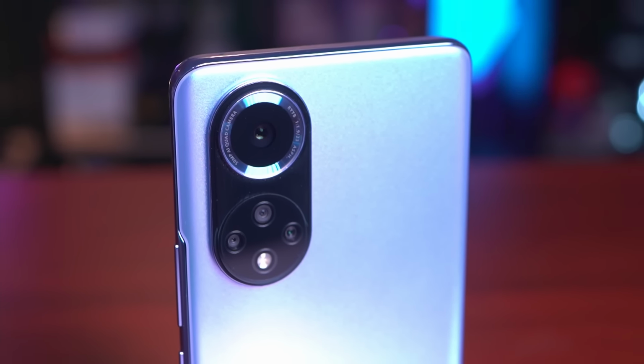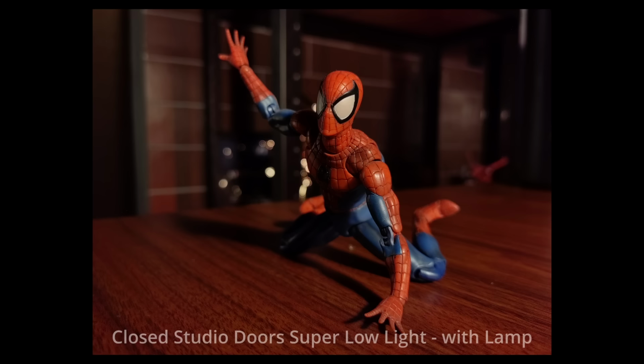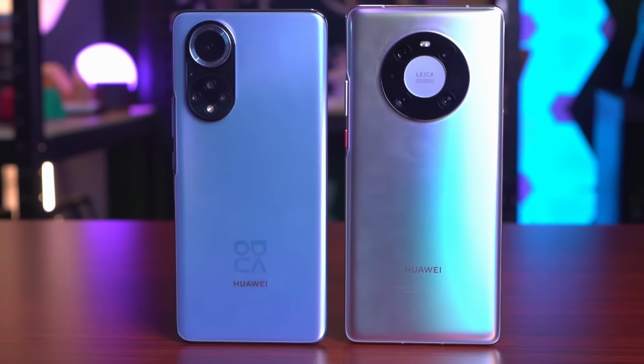This means na kahit madilim yung location where you're shooting your subject, this technology will grab about 40% more light from the source. Now it also has XD Fusion image engine that basically fuses multiple camera frames to make images more vibrant and sharp. Again, this technology was adapted from Huawei Mate and P series.